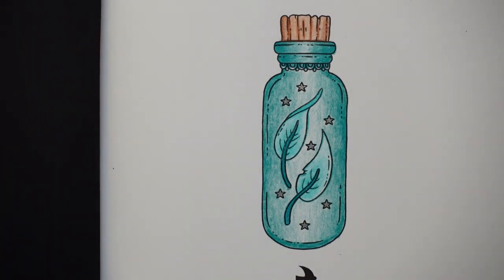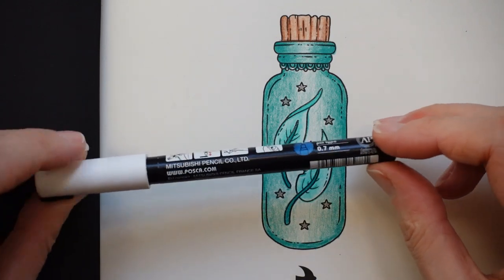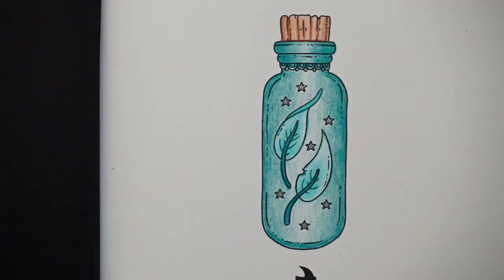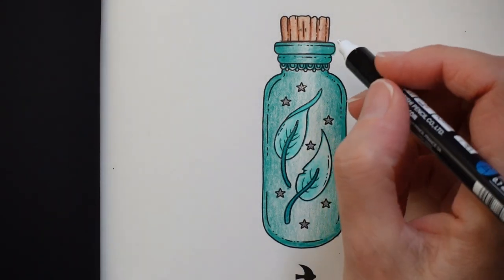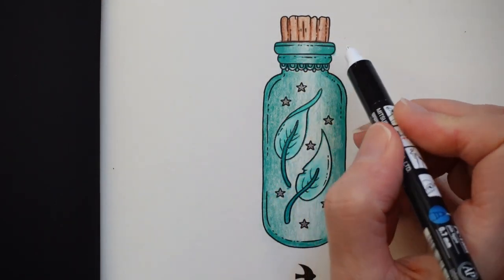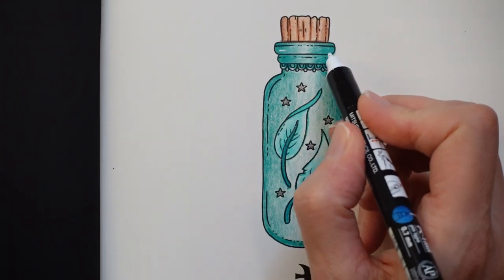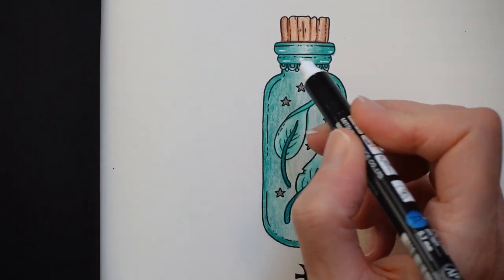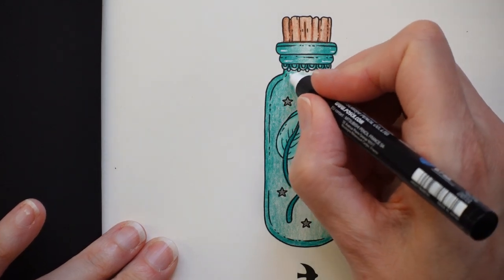I'm just trying to find the right pen. Here it is. I'm going to use my white Posca. This is the PC1MR, which is the very smallest tip, and we've already got lines drawn on here which I can use as guidance. I'm actually going to leave those and just put my white mark on the bottle. And what I do with white is, as it's drawn here, run it parallel to your bottle.